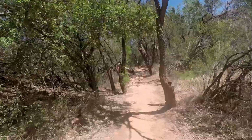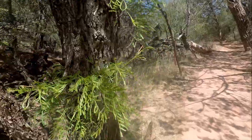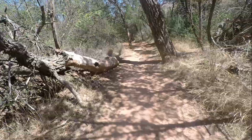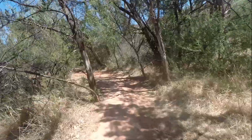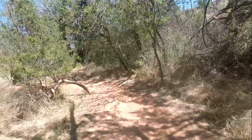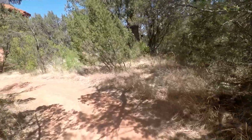All right, so you can see it's pretty woodsy. Got these neat little things right there. I really like those kind of trees. I love the colors and the feel of those little leaves are so soft. Oh, okay, I was just told we're at 0.3, so we got a third of a mile basically to go, and then we'll finally be done.